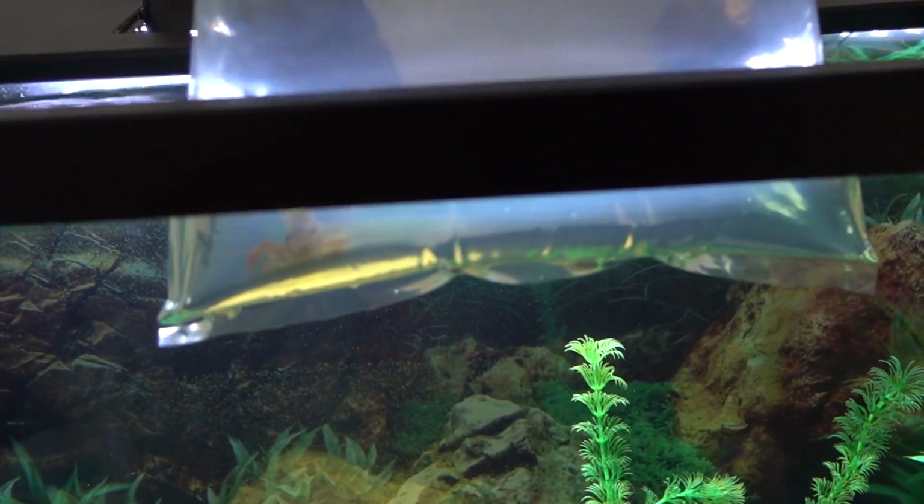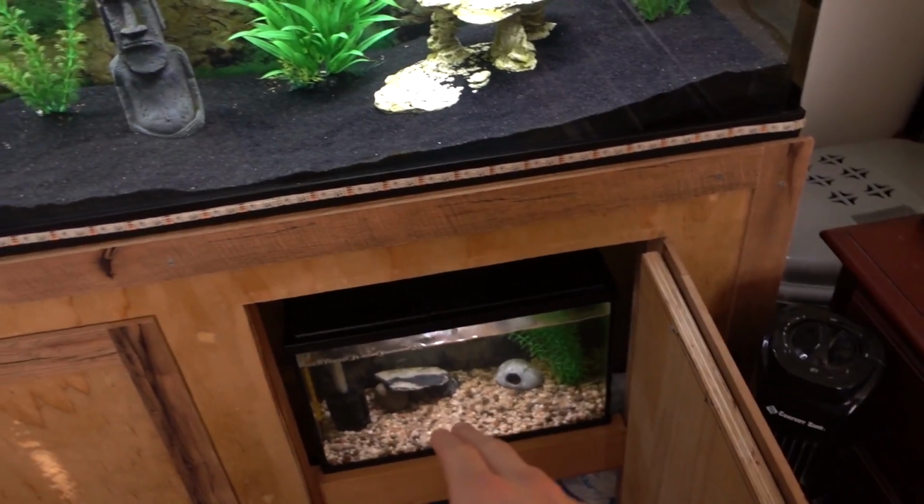Alright, so I just got home. Got the Mexican dwarf crayfish right here. There he is right there. I'm gonna let this guy start acclimating, but he's actually gonna acclimate in the 55. And there we go. The 55 and the 5.5 are the same temperature.